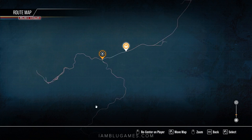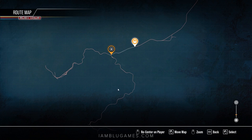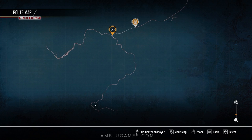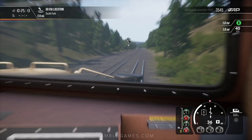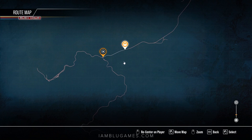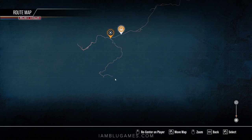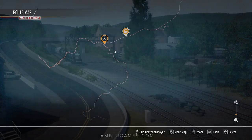Now this part is definitely interesting. If you want a challenge, matter of fact, I dare you to take a fully loaded coal train up and down this section here. This is, I think, the most hilly and most mountainous section of the route. This part is about 18 miles or something like that. So I believe this whole thing is about 40 miles, and this little section is about 18 miles, I believe.